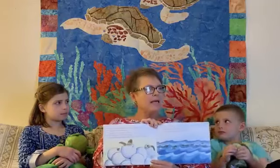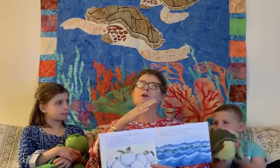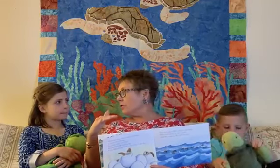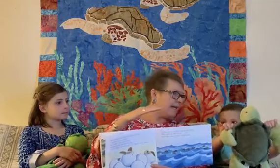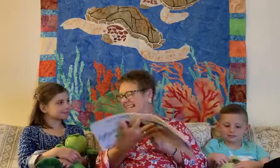What's a Gulf Stream? So the Gulf Stream is a wave of water that you don't really see, but you can feel it. And the turtles get in that stream, and it helps carry them to the next place that they want to go. Like in Finding Nemo when they ride with the turtles? Yes, exactly. Just like that. You're so smart. Do you remember that in Finding Nemo too? Yeah.